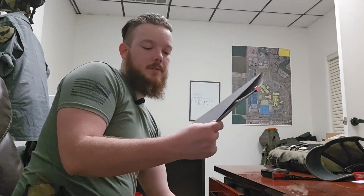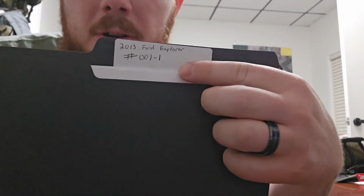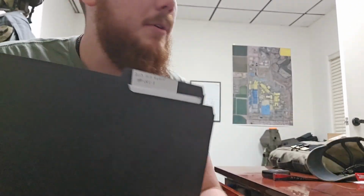And here we are. Right here we've got the bumper number of the vehicle and the year, make, model, all that stuff. I know it says Explorer. Technically it's a Police Interceptor Utility. There is a difference between the two vehicles, by the way. If you don't know those differences, feel free to utilize Google to find that out. There's videos about it and stuff like that.